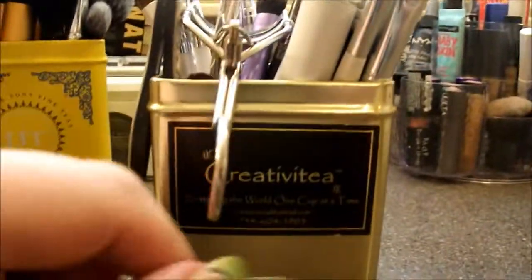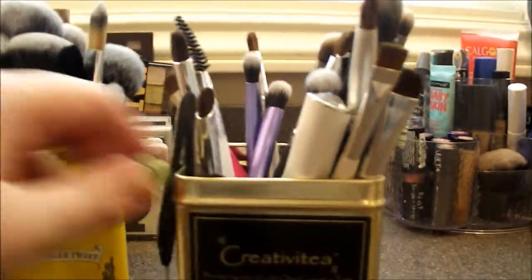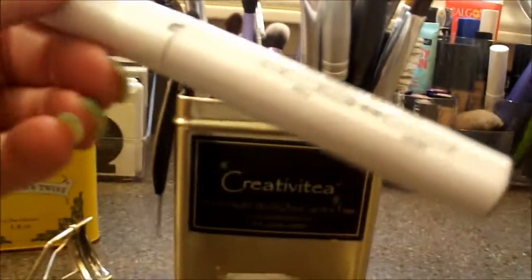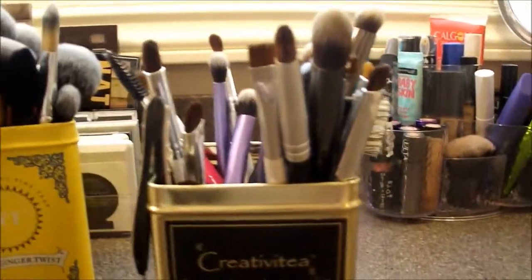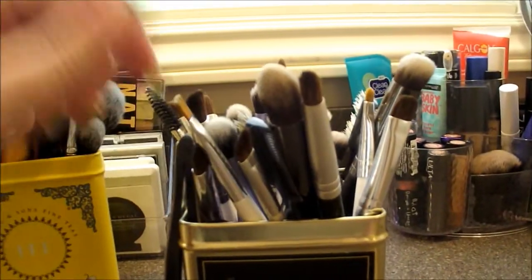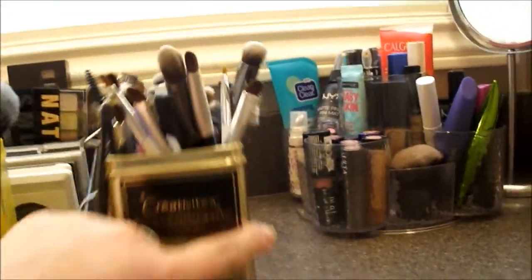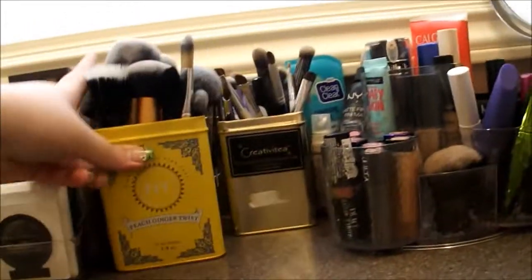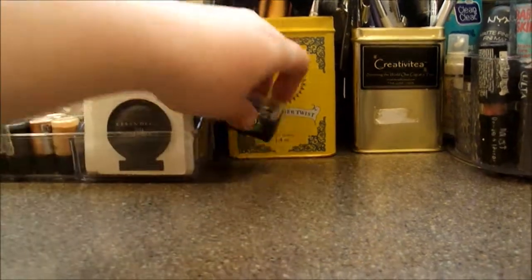And then over here I have another little tea container, and I've got like my lash curler, some tweezers, my little finishing touch shaver thing for like I do my eyebrows with that, and then all of my eye brushes. So I've got some crown brushes, a lot of Real Techniques, e.l.f., and yeah. So that's all of that. So they just sit right there, and then I just have my little Essence Duo sharpener right here that I just set right there. So moving on.